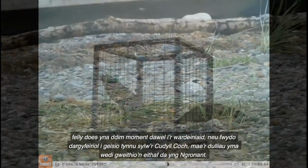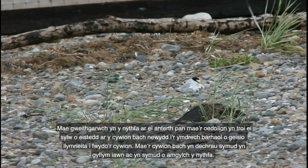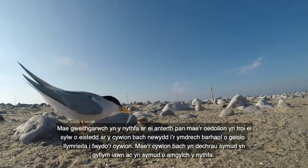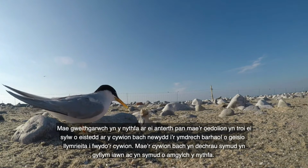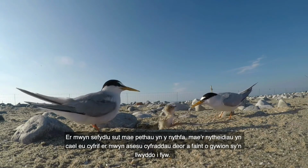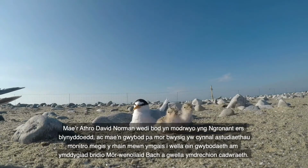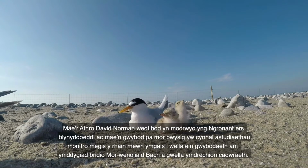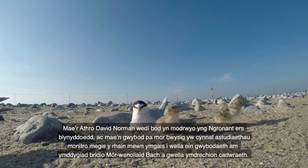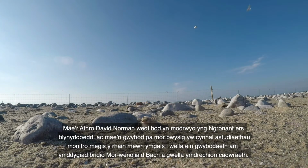Activity in the colony peaks when adults turn their attention from brooding newly hatched chicks to the constant effort of catching sand eels to feed hungry young. The chicks become mobile very quickly and move around the colony. In order to establish how well the colony is faring, clutch counts are carried out to assess hatching rates and chick survival. Professor David Norman has been ringing at Gronant for many years and knows just how important it is to conduct monitoring studies such as this in an attempt to improve our knowledge of little terns' breeding behaviour and improve conservation efforts.